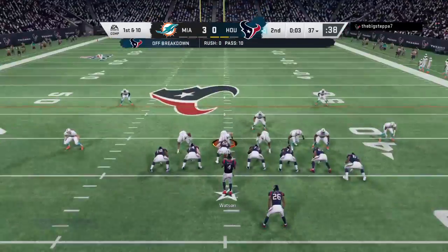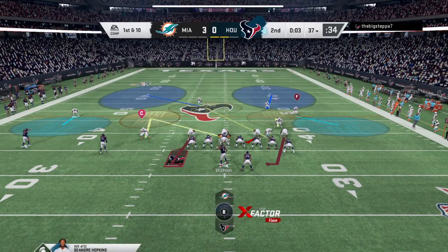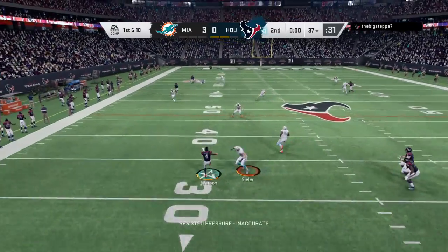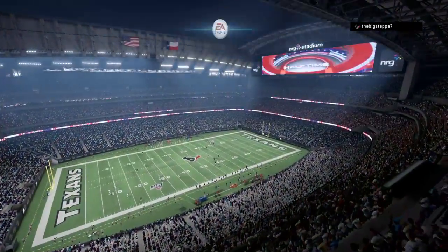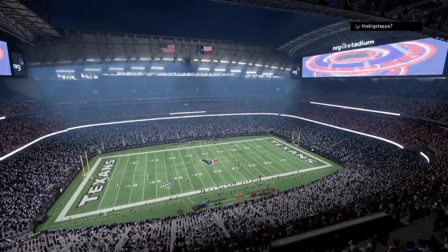One play has him to the 37 here for 1st and 10. The final shot before the break. Watson steps away to his left. And the throw left sideline here is caught, but they'll rule it incomplete. Couldn't keep his feet in. 2nd down. First half in the books.